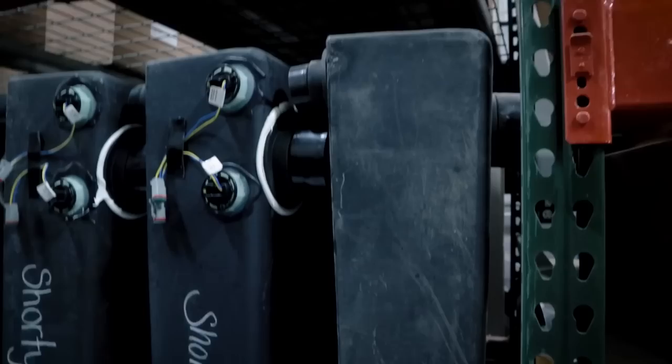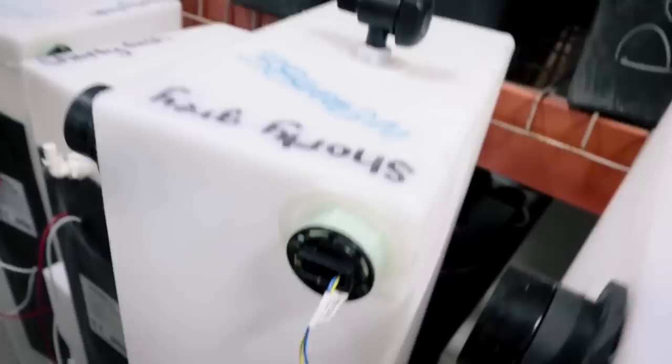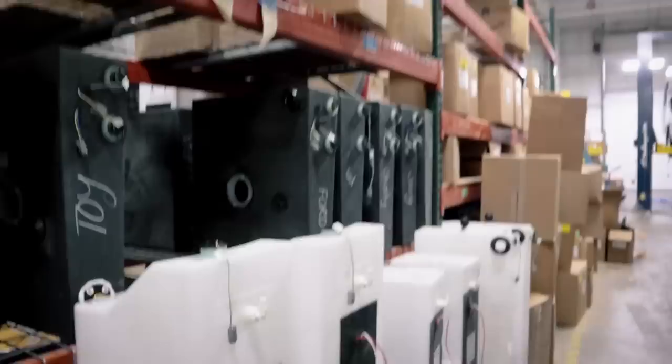Right here, fresh water. Here's your black tank. Shorty Fresh. That sounds like a rap name. It does sound like a rap name. So when you see Ford here, obviously that's for our Ford chassis, and Shorty means our 144 chassis, a little shorter stuff. I'm going to call them Shorty Freshes. Gray tanks there.